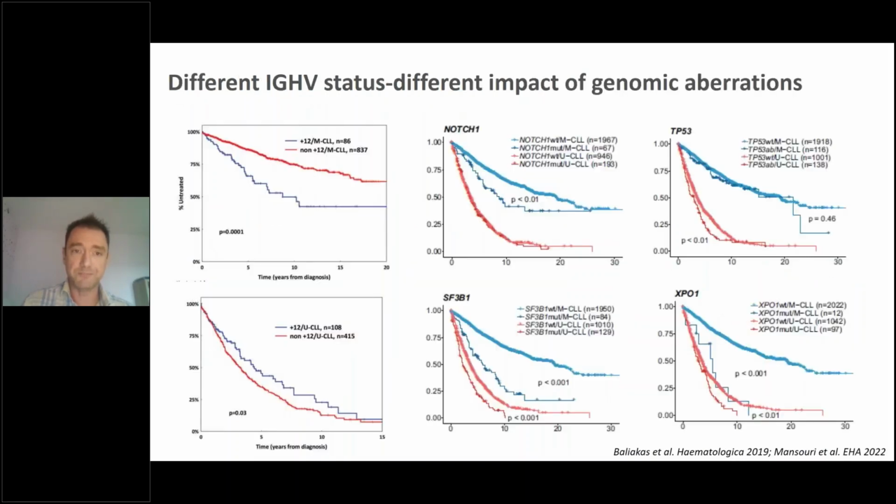Another important issue with this segregation in mutated and unmutated CLL is that the IGHV mutational status seems to impact and to influence the possible impact of different genomic aberrations. In other words, within each of these two groups of CLL, we have different genomic aberrations that seem to be clinically relevant. But even if we focus within one genomic aberration, the segregation in mutated and unmutated CLL seems to be relevant.